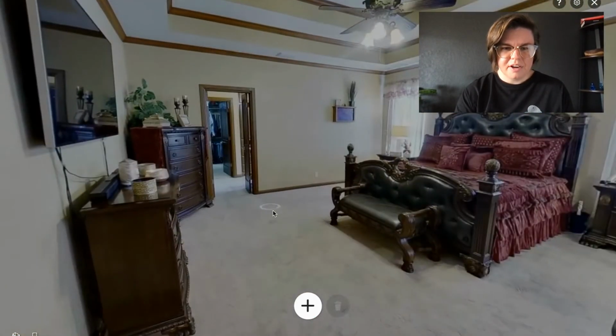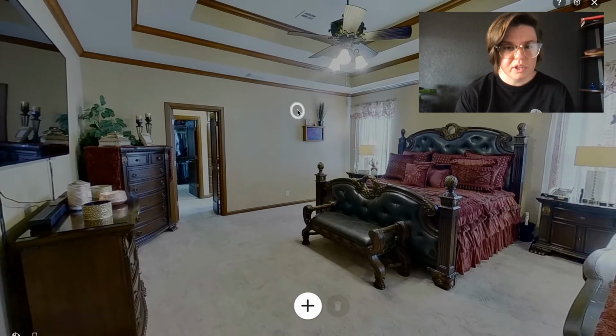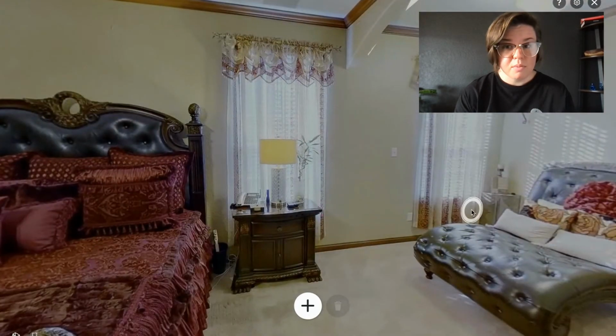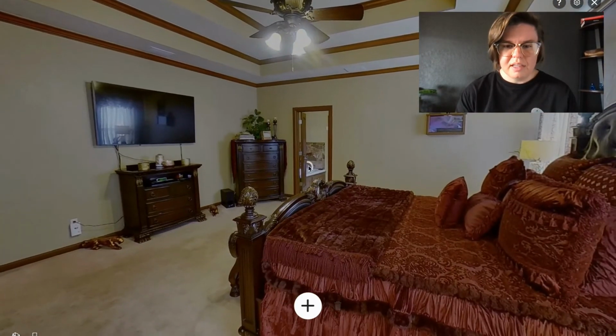Okay, here's the owner's suite. So beautiful tray ceiling with crown molding. This bed is huge. This room is huge. And if you need more space, there's a little sitting area in this room as well. So it's set back a little bit. Obviously, you have a chaise lounge here. You can put whatever you want. Maybe a desk. Maybe this is where you work out. Who knows? All right, let's go into the owner's bathroom.